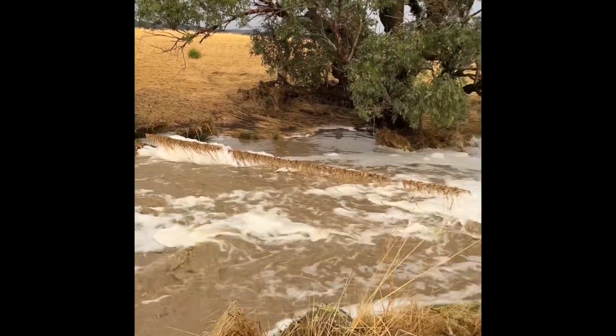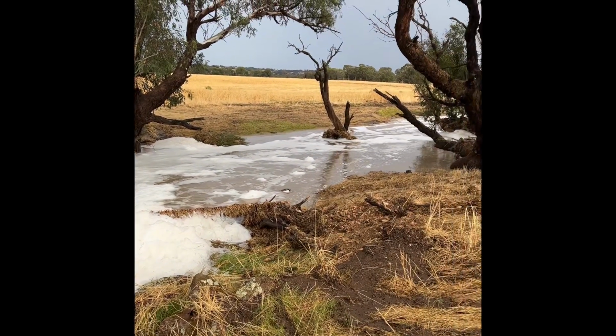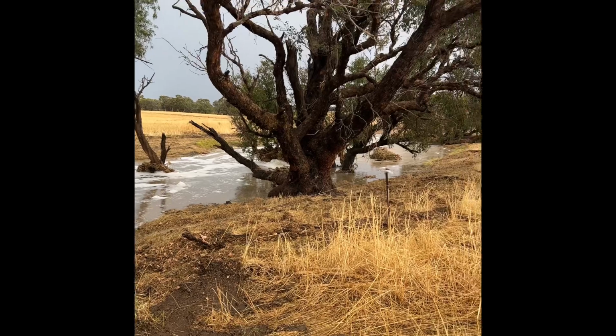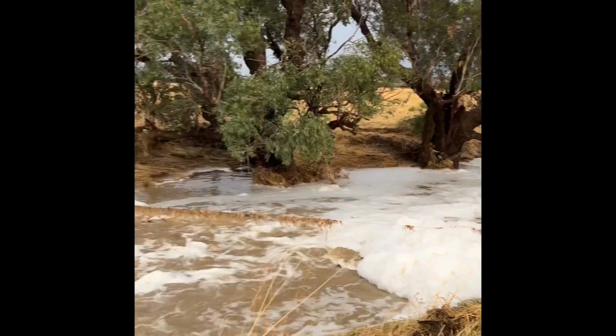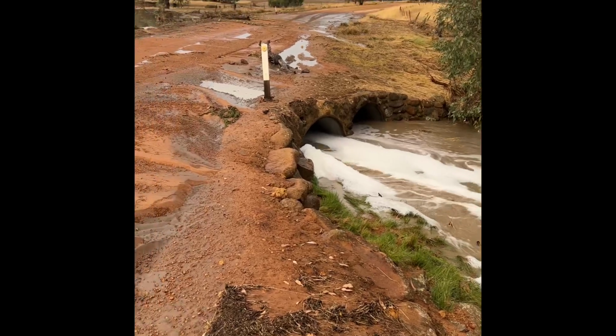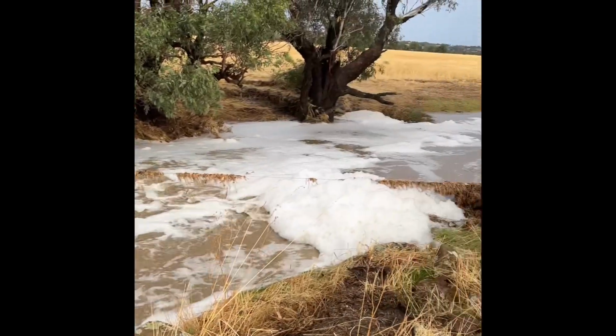So we actually had a mob of sheep in this paddock overnight. I think they've been in here for a week or so. I'll show you where they are next because I've never ever seen them do that before. So yeah, crazy stuff happened overnight here.